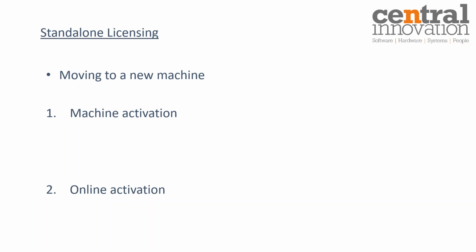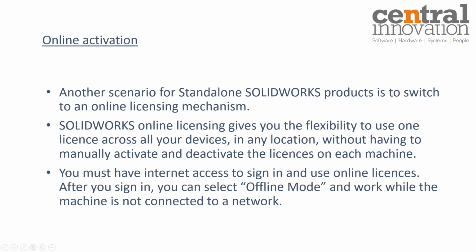So your license is usually communicating with the SolidWorks server all the time. So you must be connected to the internet all the time to use your license. You still use your SolidWorks installation in your Windows as it is, but the activation is different. For the online activation, you must be connected all the time to the internet to be able to communicate with the SolidWorks server and for your license to be running all the time. If you would like to take your license offline, you can switch it to offline mode so no one else can kick you out and take the license.